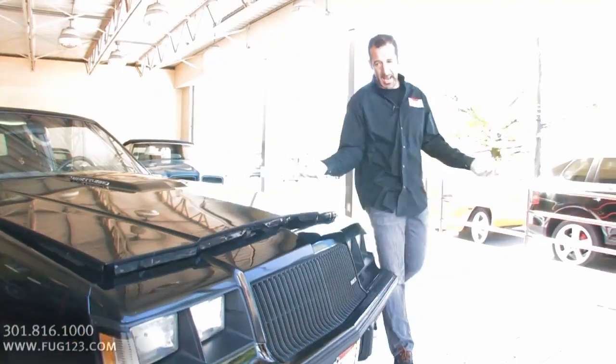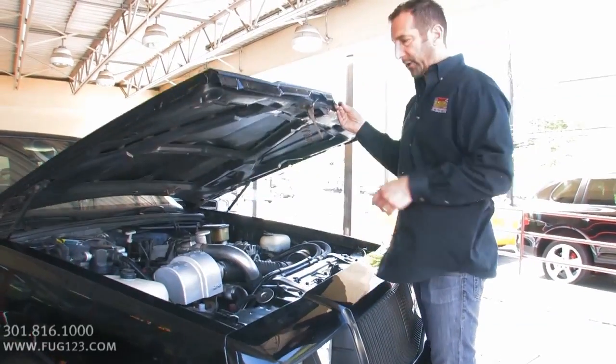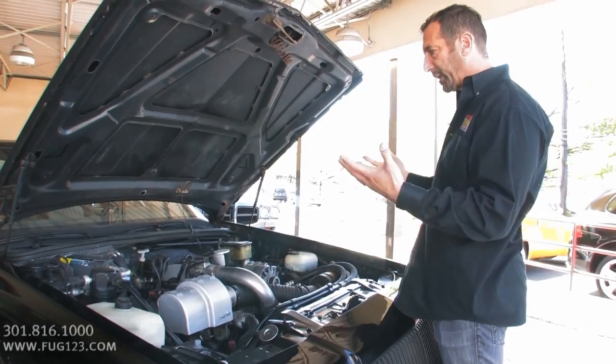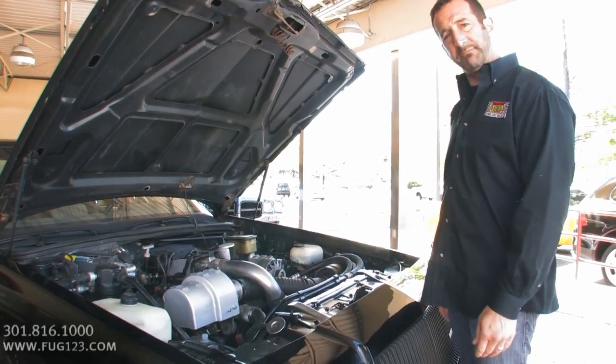Now keep in mind, this is the last year for this car, so it makes it even more desirable, even more collectible. It's also low mileage, which adds another whole dynamic to the collectability of it. When you think about it, this car's been driven less than 2,000 miles a year, which is amazing.